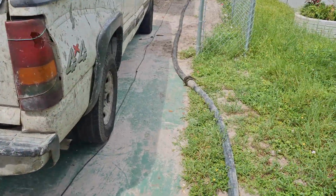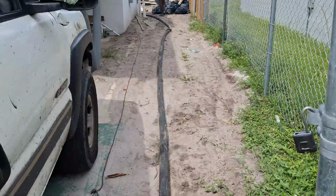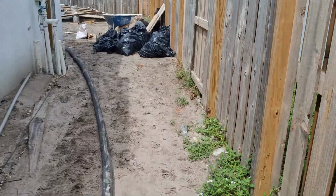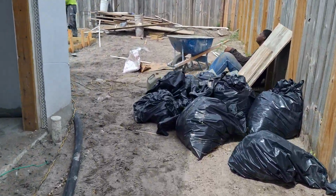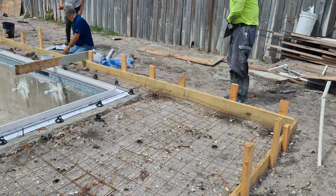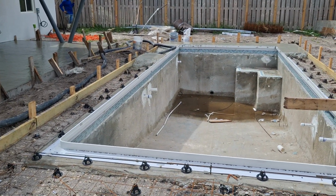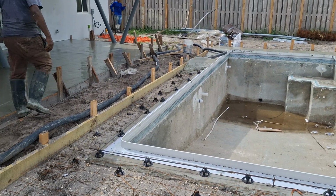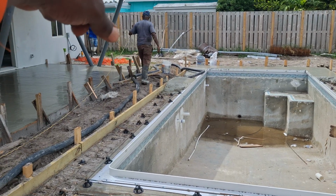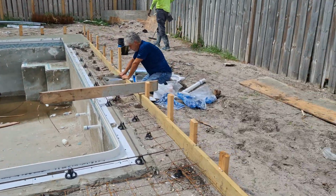All right, I'm gonna take you guys in the back. Hold the water hose up. Okay, what we got over here? What you looking for? Pull it up, let's go. I need some rock over there. Did we put some aggregate over here, on that little spot right there? Okay, put some aggregate over there for me, please.